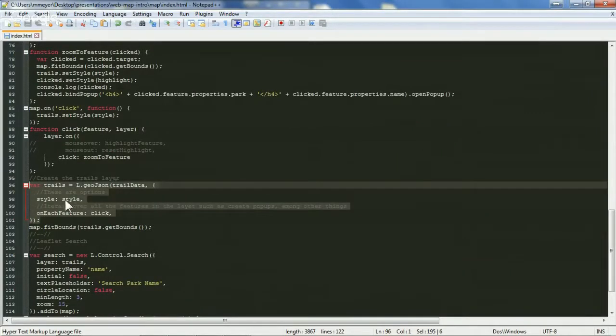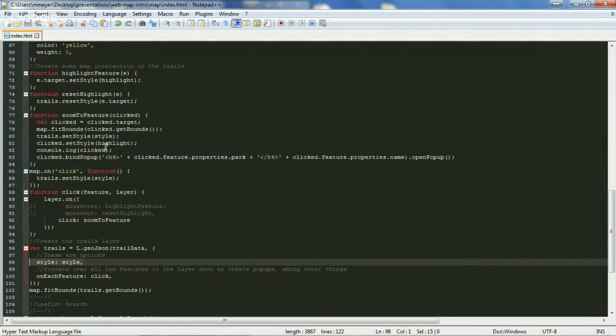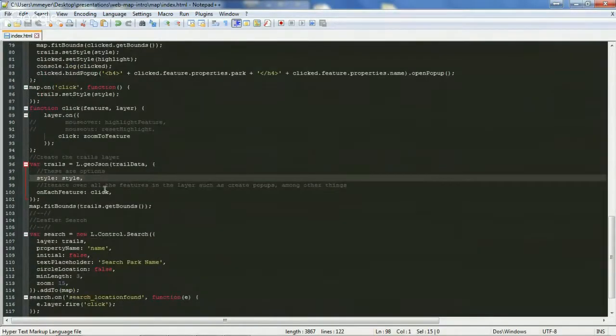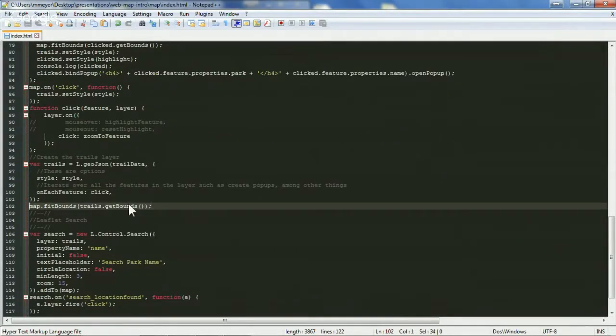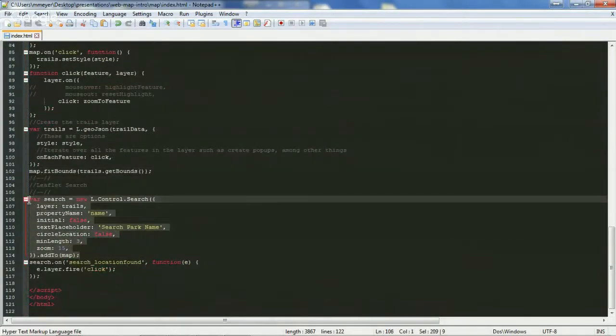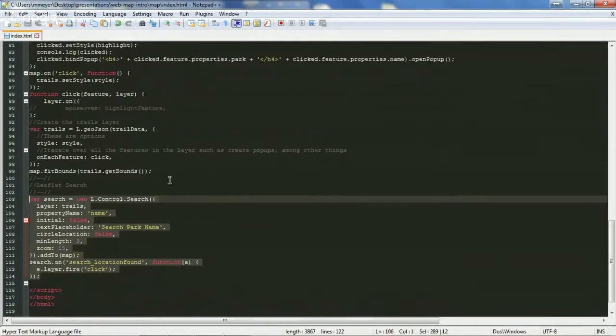We're adding the data here again, but we're saying we're going to style it using this styling up here on each feature, which basically iterates a function on all the layers that you've added. Do this. Again, fitting the bounds of the map to that. And this is just the plugin that we added at the top.